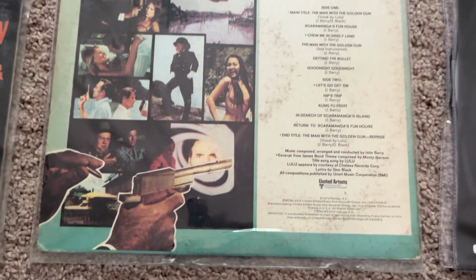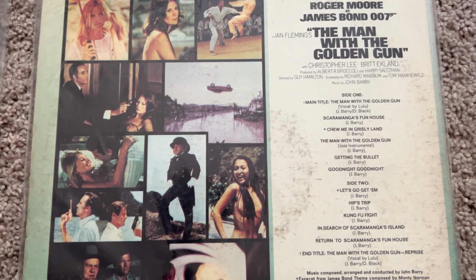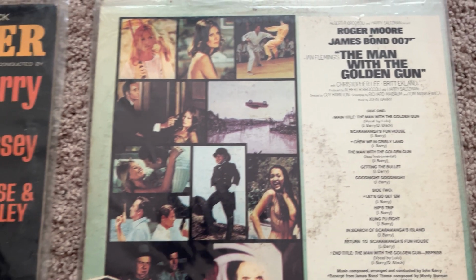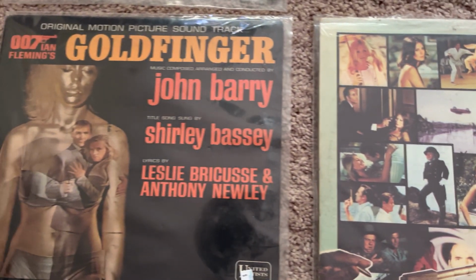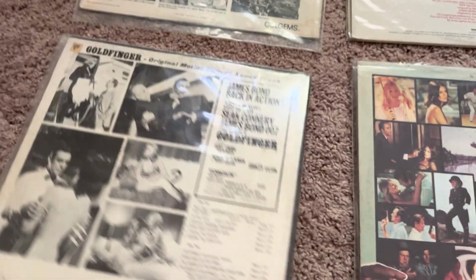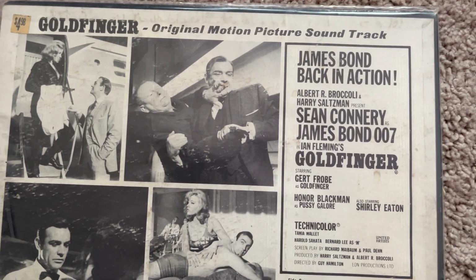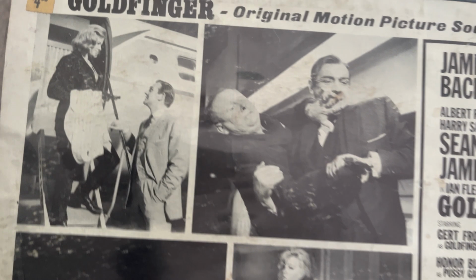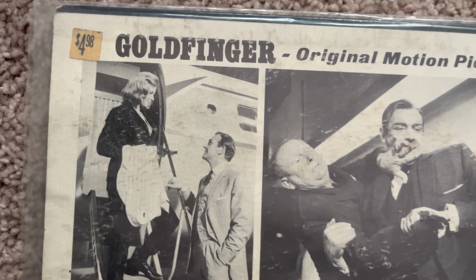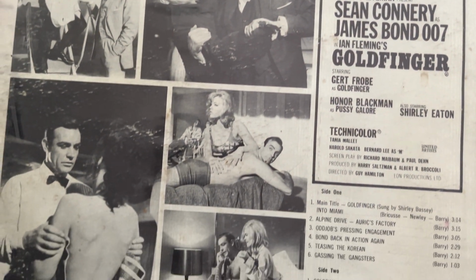Another original. Now we're starting to get into color. And there is the golden gun and the bullet. Great artwork on that one. And then, of course, Goldfinger. And I love this one for several reasons. But one of my favorite reasons is not only the graphics, but if you look at the top left, it's got the original sticker. $4.98 for this album. That's incredible.